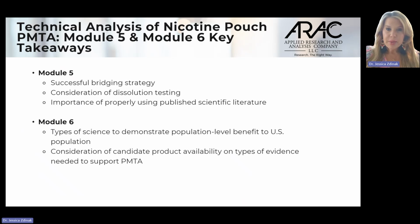And they utilized, as I just mentioned, their dissolution testing results to bridge that, as well as the published scientific research, as well as literature on the prevalence of different oral nicotine pouch products in the United States and similarities and differences. And they took a very comprehensive strategic approach to providing reliable and robust data to support the APPH benefit under module 5. Really, the key takeaway here is look at your other modules in your application to help you substantiate the science in module 5. And that bridging is possible in being utilized in module 5 to support a PMTA.